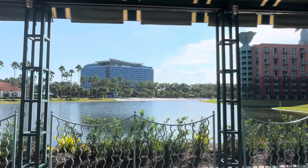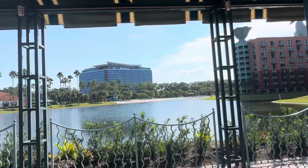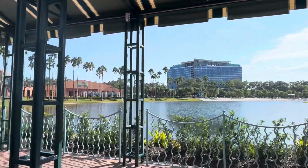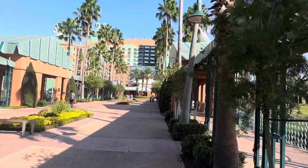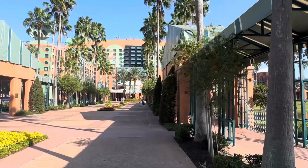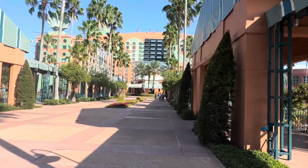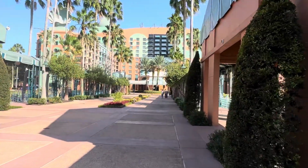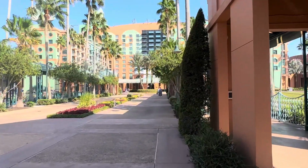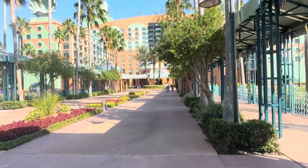Now, I don't know if that beach area is actually open to the public, as far as like, you go put your feet in the water or not. We're gonna go walk by that area and check that out. I know in some other areas, like the Poly, the Grand Floridian, they have blocked that area off with rocks and rope, so you can't go swimming in. You can't put your feet in the water. But we're gonna go find out.